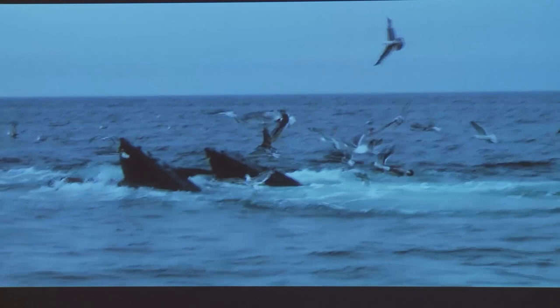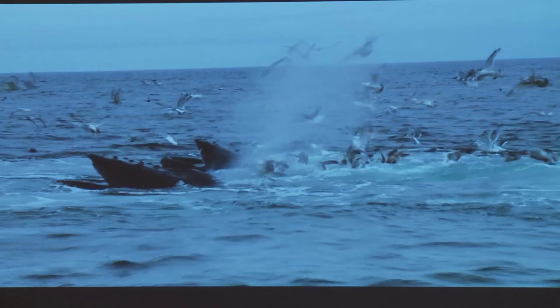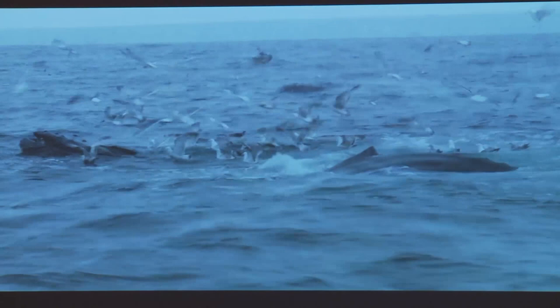And the birds are taking advantage of that as well. Seagulls, different laughing gulls, herring gulls, blackback gulls. It's just another lobtail feeding sequence.